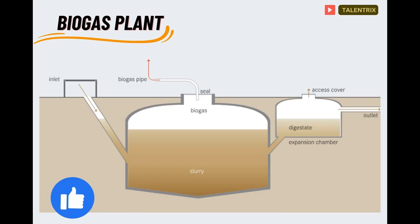The fourth question is, who is the largest producer of biogas in the world? And the answer is America. America has been the world's biggest producer of biogas since 2019, with output increasing by an impressive 20% last year to a total of 2 billion cubic meters, and it holds almost 30% of global production.